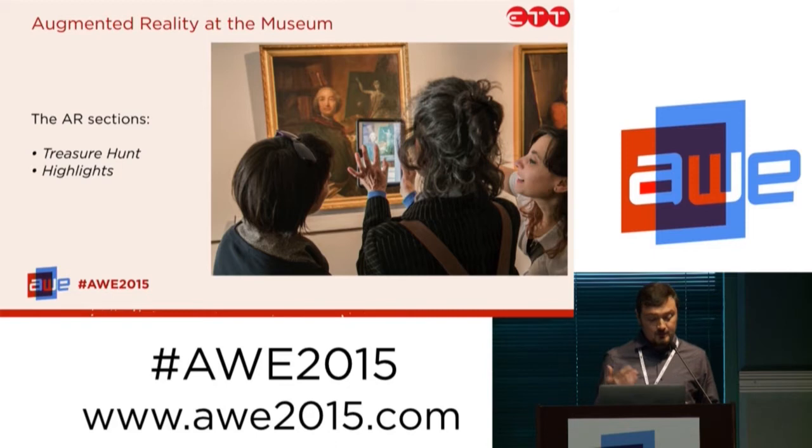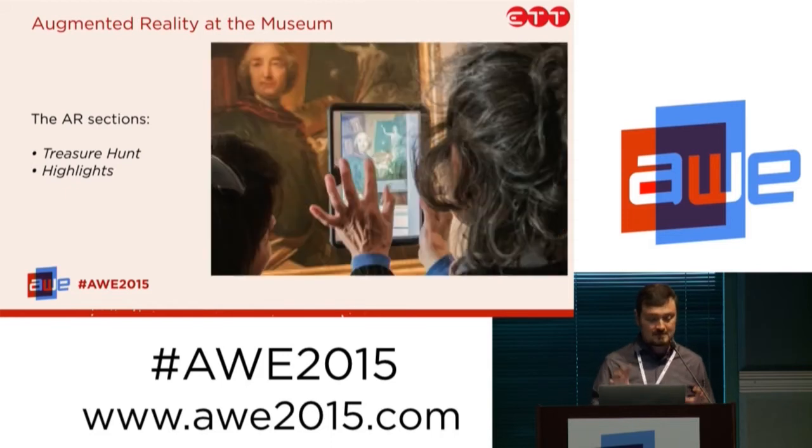Another use of AR that you can find in this app consists in a series of localized highlights that can be visualized directly on particular areas of the painting that better describe peculiarities of the painting and maybe particulars that are not immediately visible, directly on the painting where they are.